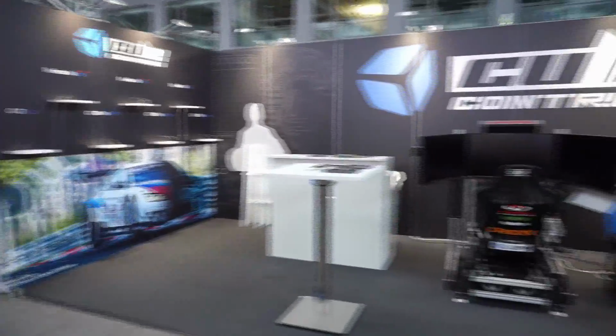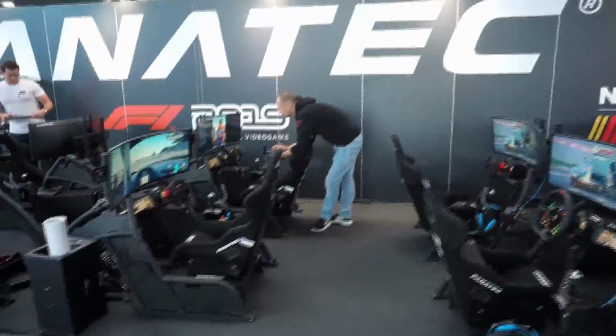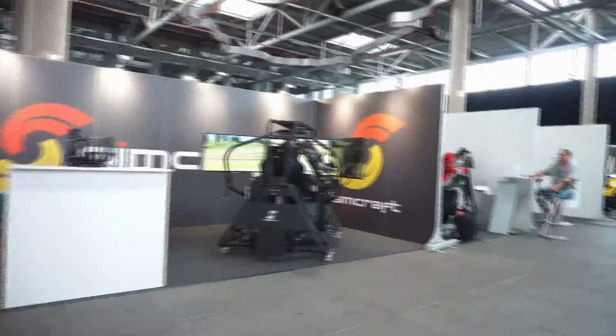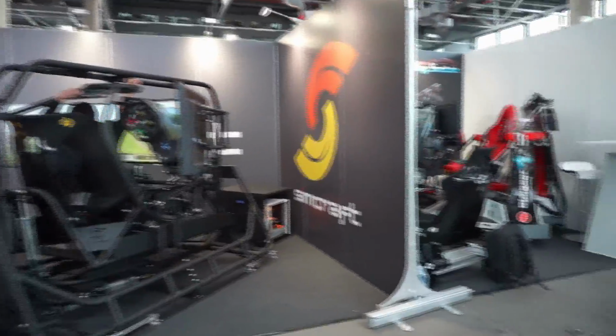Probably the most popular booth was the Fanatec one, as they were showing the direct drive wheels DD1 and DD2 front and center, but I also had a lot of fun with all of these motion rigs. There were plenty to choose from at the Sim Racing Expo.